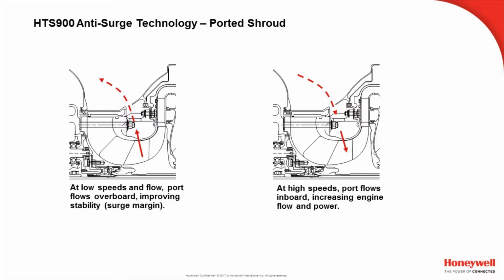Now, at higher power settings, the second impeller is capable of taking all of the air from the first impeller, and then it actually draws air not only from the inlet of the impeller, but through the side of the impeller to feed the second impeller, which greatly enhances the compressor pressure ratio. This ported shroud eliminates the need for inlet guide vanes, bleed ports, and flow fence actuators, and has no moving parts. This is a greatly enhanced design to eliminate additional components.